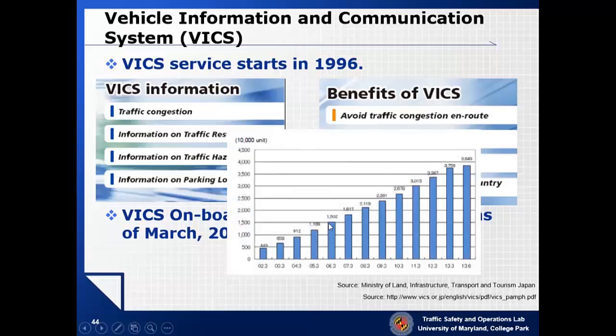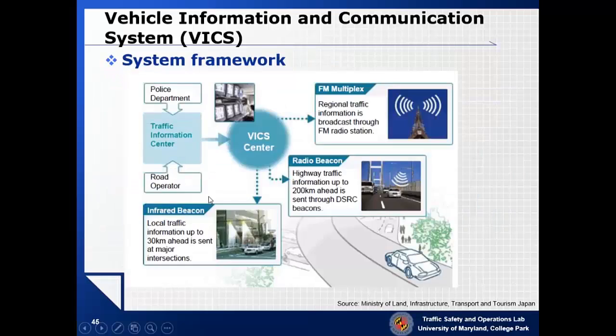Here is the market penetration of benefit. Japan promoted the system, but you can use DSRC, or some use a beacon system. The hardware system depends on your country. They use the infrared beacon too.